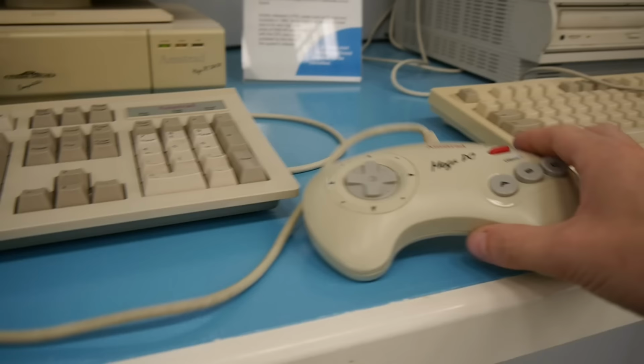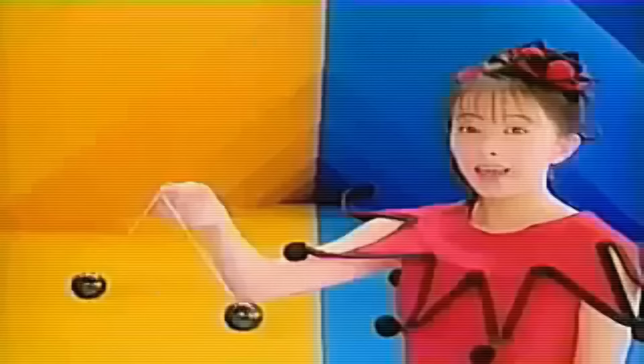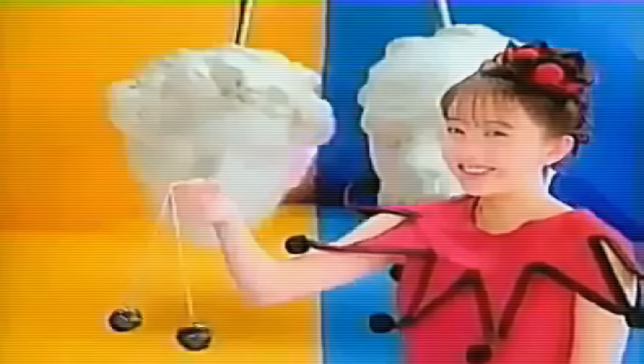There were even IBM PC compatibles incorporating Mega Drive functionality, such as Amstrad's Mega PC, released in 1993, and modelled on the Japanese Terra Drive, released in 1991. These machines attracted a niche audience, but with their PC hardware already somewhat out of date, and the hefty price tags, didn't make huge progress.